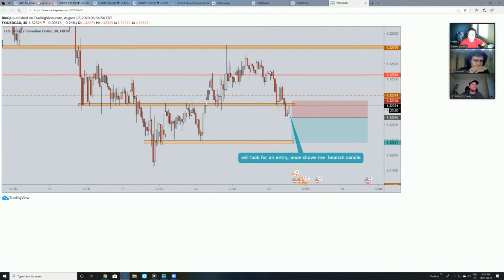Let's take a look here. This is USD CAD. We'll wait for an entry once it shows me a bearish candle. Yep, that looks good. You want to see price create some sort of minor resistance, like a bearish candle on the 30-minute or the 15-minute, for it to continue down. USD CAD.